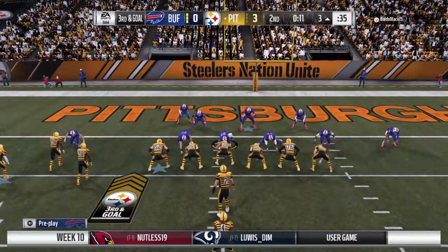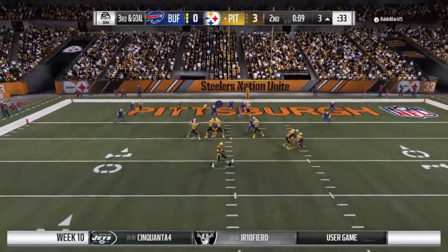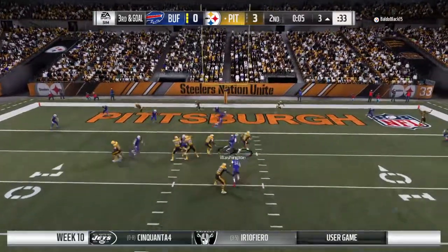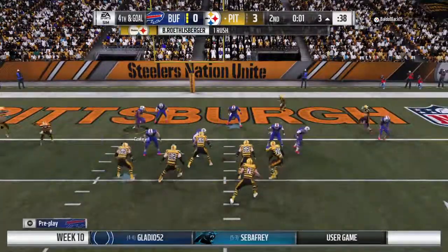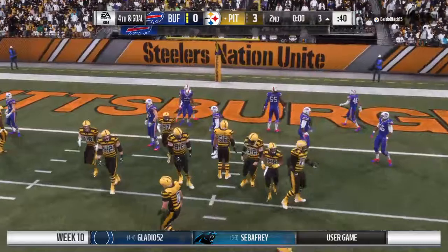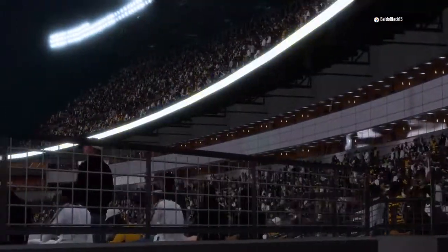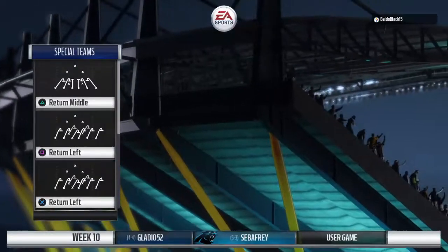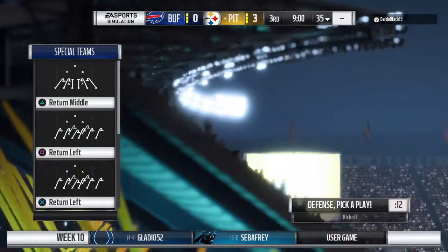Here comes 3rd and goal. They'll come out in the pistol. Now Roethlisberger, flush to his right, and he's going to be stopped up right at the line of scrimmage. So we reach halftime here in the Steel City with the Steelers on top. As we'll head down to Orlando, that's where we find our man Jonathan Coachman at our EA Sports Halftime Report. Coach.